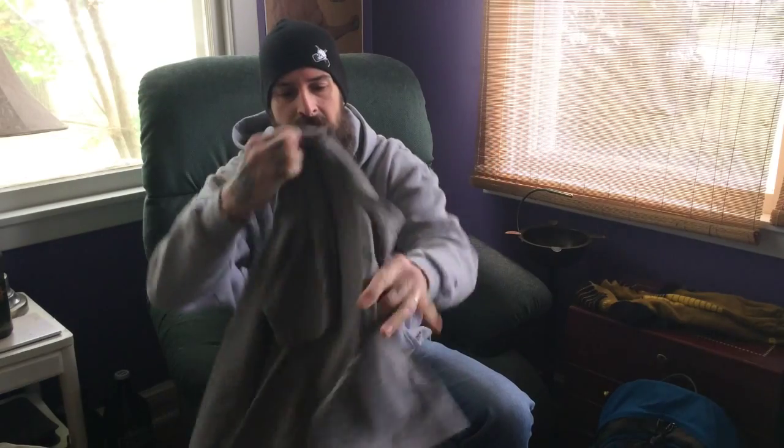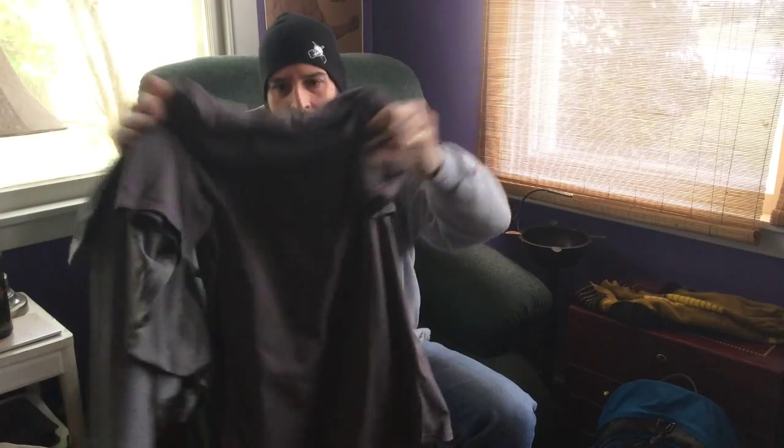Let's start with base layer. Synthetic. Get rid of cotton. It holds moisture when you sweat, when you walk, when you move. This is just a simple Nike synthetic shirt. It is, I want to say 50-50. It's kind of rubbed off, but this is a compression shirt, same thing, only it fits really tight. They all wick moisture to get it away from your body. Keeps you cool and dry in the summer, warm and dry in the winter.